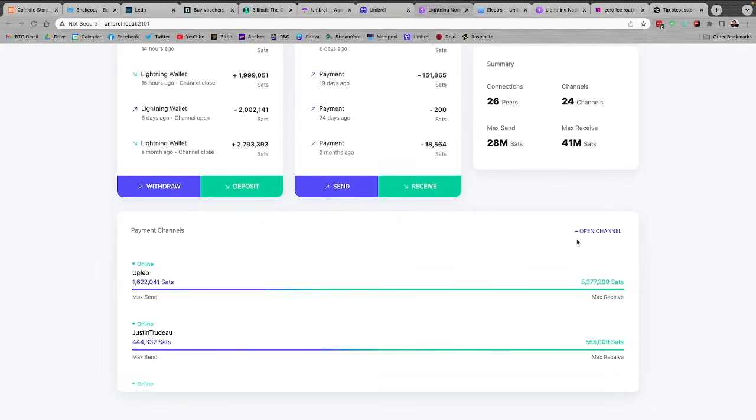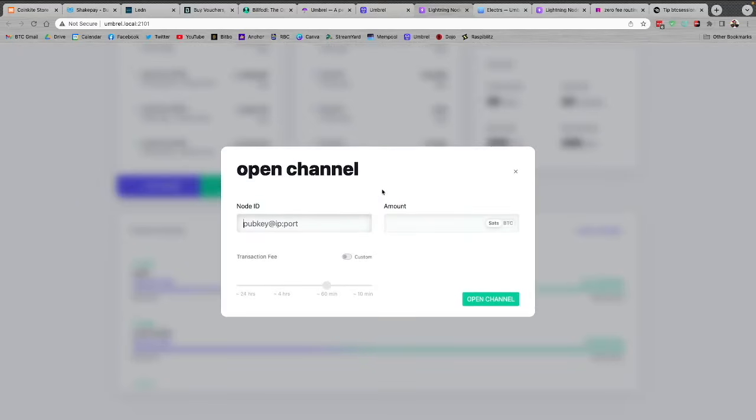And so to do this, there's a little button that says open a channel on the right here. You click that, and it's going to request the node ID and how big of a channel you want. And then it'll ask you for the transaction fee that you would like to attach to it.